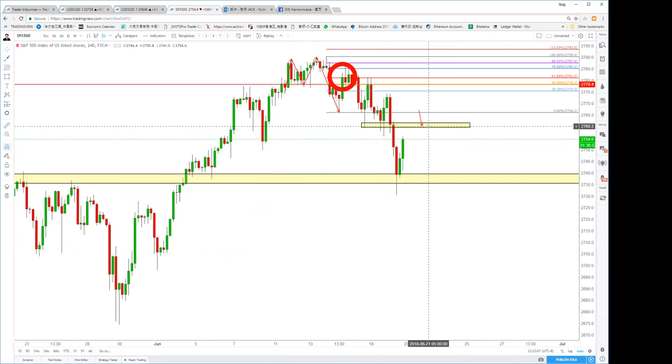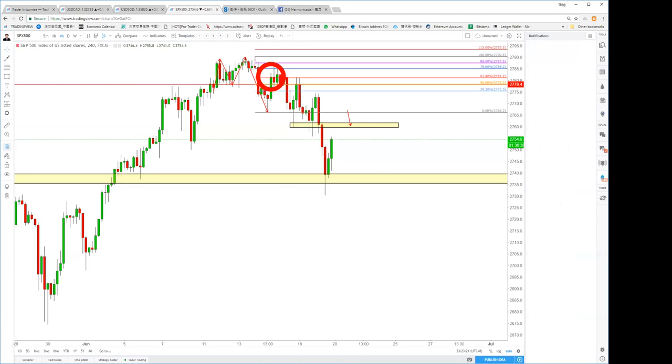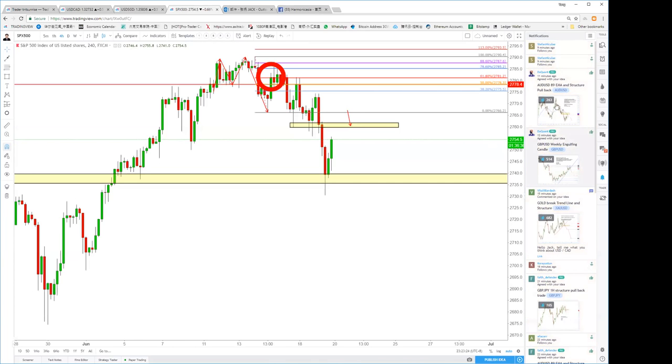Could you please inform us on WhatsApp when you're posting on TradingView? Yes, sir. No need, because if you follow my TradingView, you should receive this. You check your alerts here. It says TNT Sunrise just published, and just click. You should receive it from this alerts window.